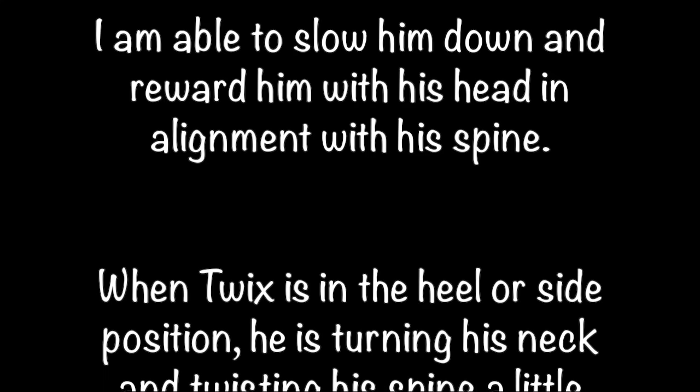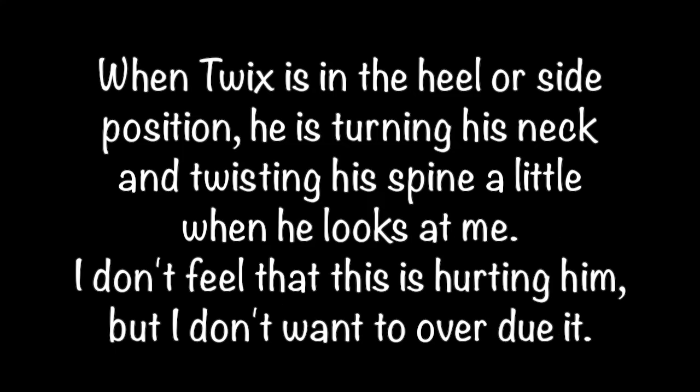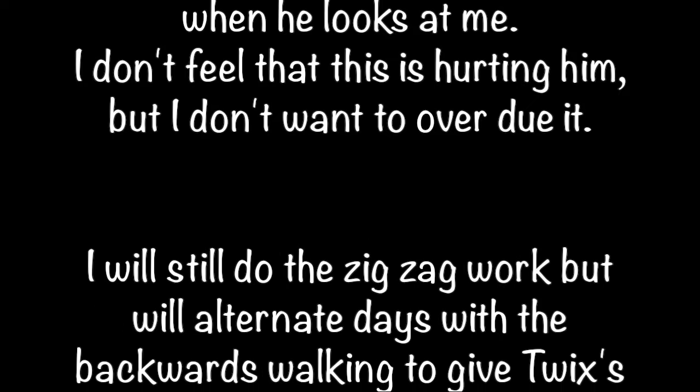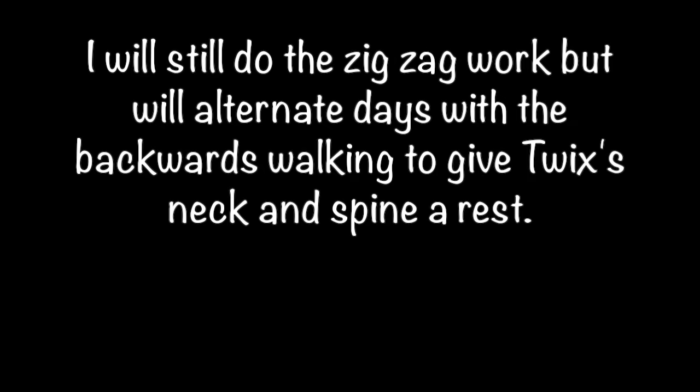When Twix is in the heel or side position, he is turning his neck and twisting his spine a little when he looks at me. I don't feel that this is hurting him, but I don't want him to overdo it. I will still do the zigzag work, but will alternate days with backward walking to give Twix's neck and spine a rest.